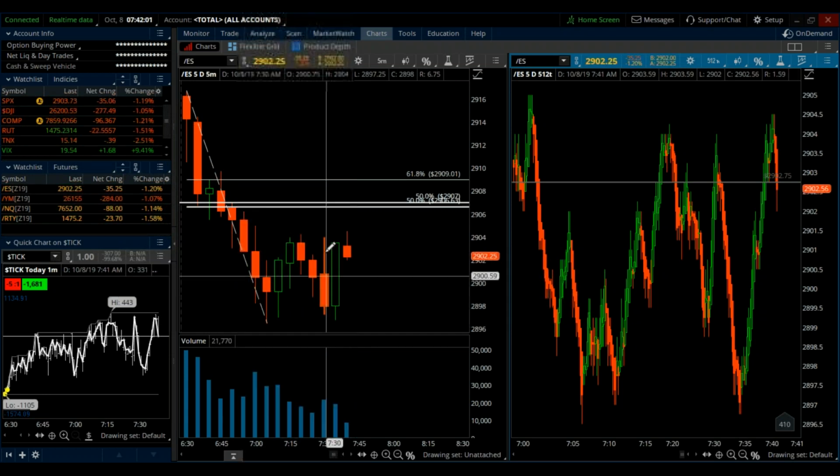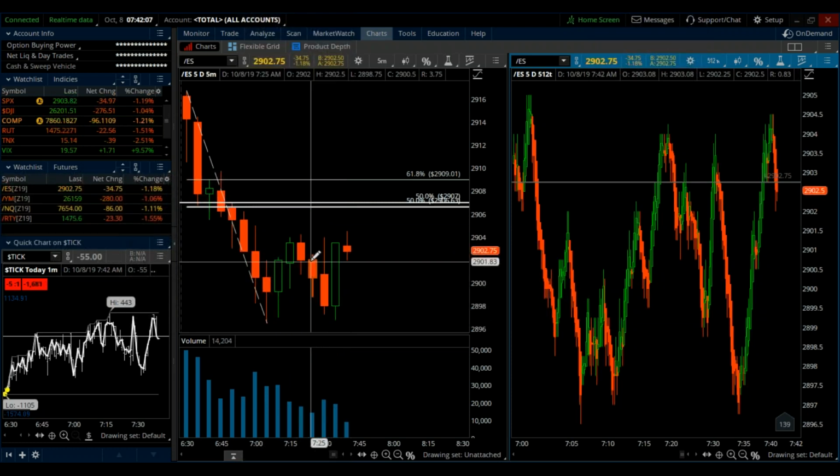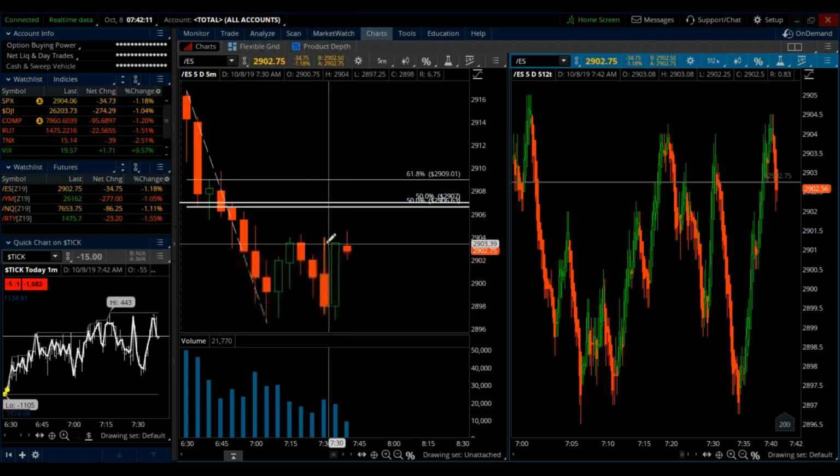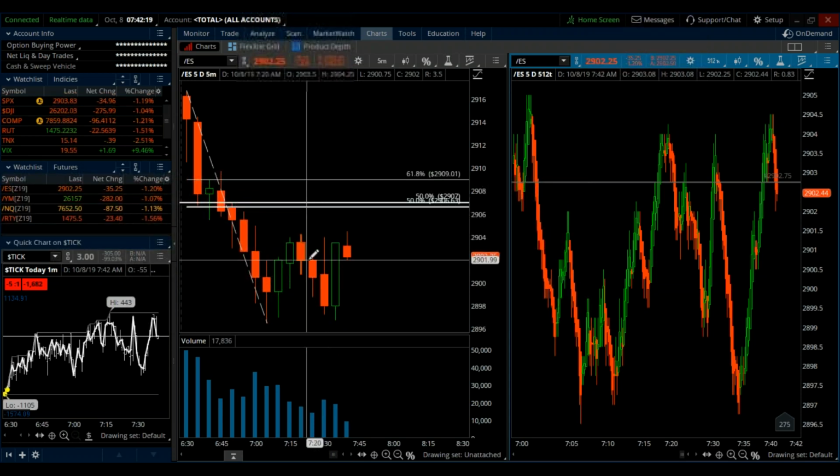So we had a bearish engulfing. Technically, the open was not above the prior candle's high to be a true bearish engulfing, but the candle does engulf the prior one. So I guess technically it's a bearish engulfing, but I like to see the open above the prior candle's high to really engulf the whole thing.